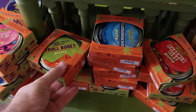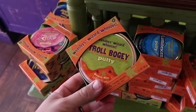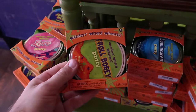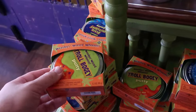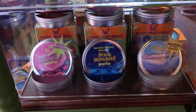And right across the way, they do have a bunch of assorted Weasley Wizard Wheezes slime putties. Look at this, the names of these. They have Troll Boggy Putty. The packaging is awesome as well. These are $20 a piece. They have some luminescent Phoenix Fire putty and some Love putty, so a bunch of different ones. And they actually do have them on display here, so you can check them out in case you do want to purchase them.